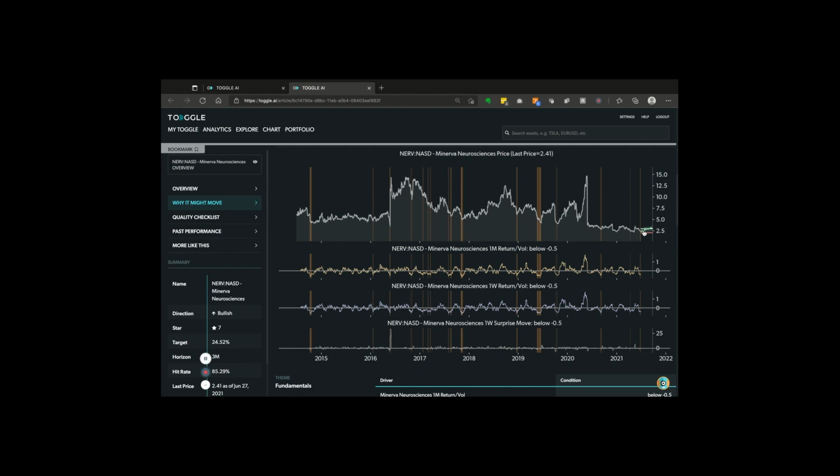So really the way to think about this insight is this could be an interesting time to evaluate whether or not this is a stock that you think belongs in your portfolio. If it does, the risk could be somewhat one-sided.